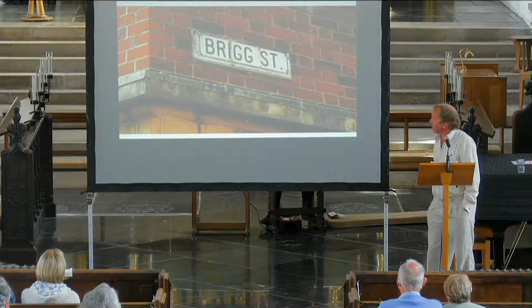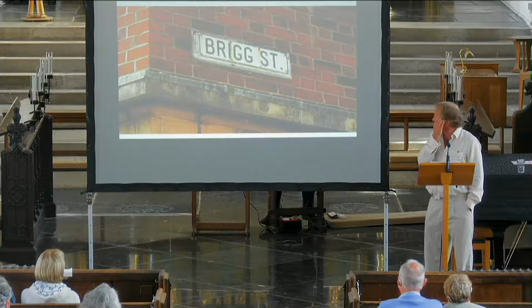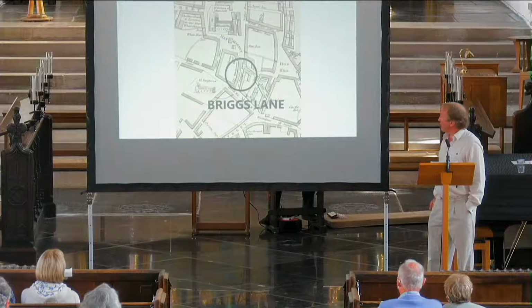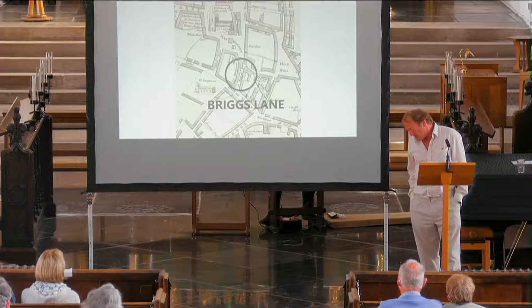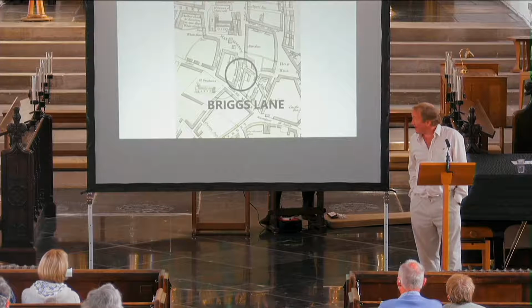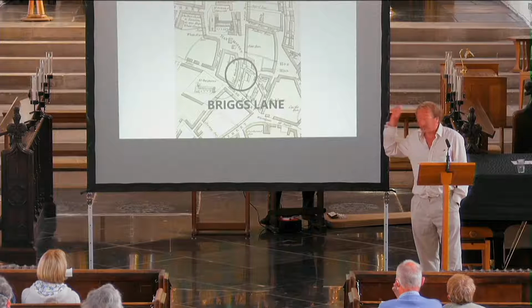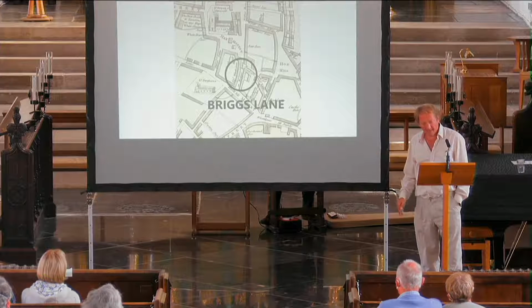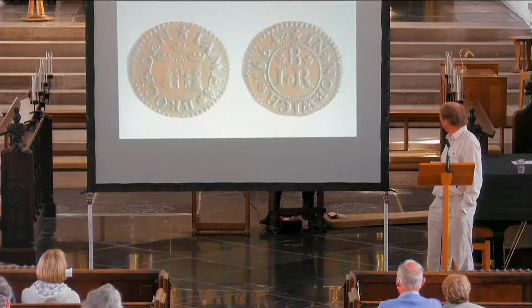Briggs Street, you know where this is presumably. You're going out down that way. It wasn't always called Briggs Street. It was originally called Briggs Lane. In the early 19th century, the S is dropped and it becomes a street rather than a lane, but named after Briggs because his house stood there, so the street comes to bear his name. So Briggs does rather well.